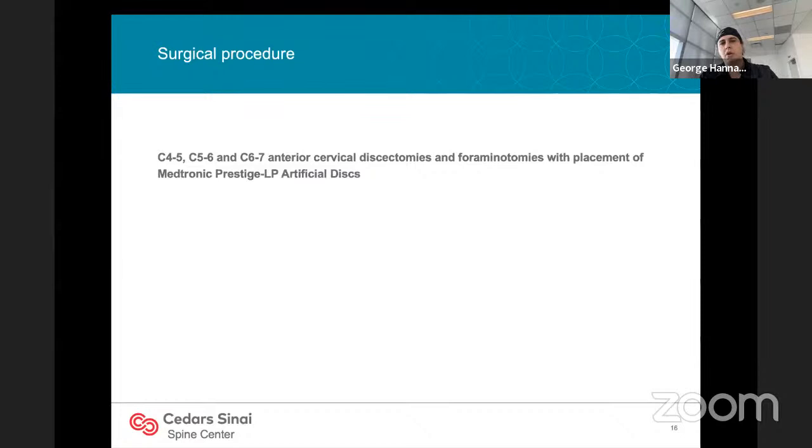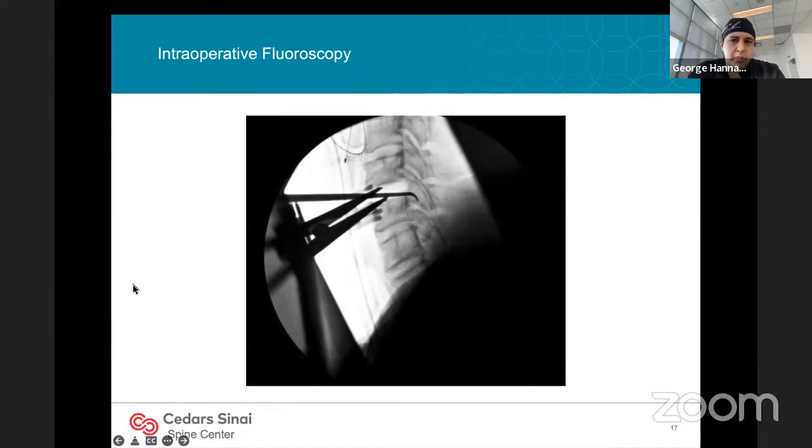So this was some of the intraoperative fluoroscopy findings you can see here. This is specifically the C4-5 level. We made sure to drill down those posterior osteophytes and reach out posteriorly past the posterior longitudinal ligament to ensure that we had complete and adequate decompression of that large disc osteophyte complex that was causing cord compression.